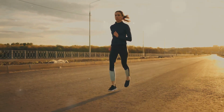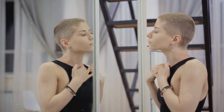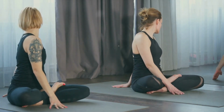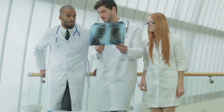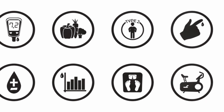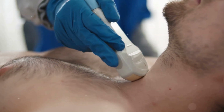Stress management is another key area. Chronic stress can disrupt hormonal balance, potentially exacerbating thyroid disorders. Incorporating stress-reducing activities like yoga, meditation, or even simple deep breathing exercises can be beneficial. And let's not forget, smoking can adversely affect thyroid function. If you're a smoker, quitting can significantly improve your thyroid health. Remember, untreated thyroid disorders can lead to serious complications. Thyroid disorders can significantly impact your life, but they are manageable with the right approach.